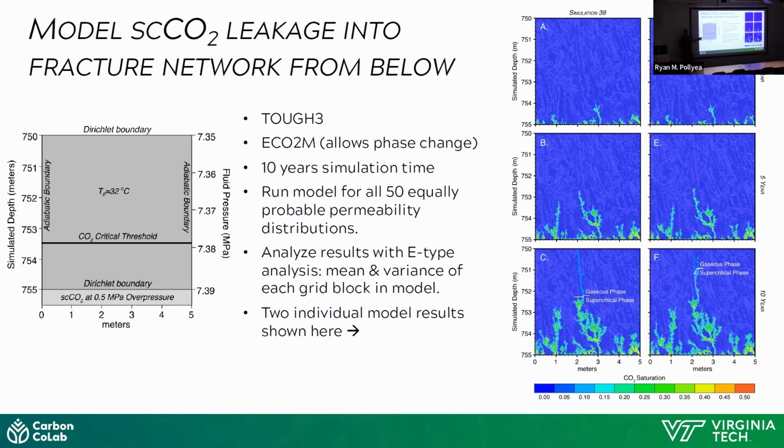We set this up. This was Alex's thing. He was really interested in whether we can even model CO2 phase change. It becomes a challenge iteratively if you're flashing back and forth between supercritical and subcritical CO2 on the Newton-Raphson iterations. It's a tough problem. He wanted to try it. And so we set the critical threshold here. This is our fluid pressure. We're just right at the critical point, 32 degrees C. So as CO2 comes in, it's going to cross over the critical threshold, and it's going to flash to gas, and then we're going to have a gas phase. So that was Alex's thing he was interested in.